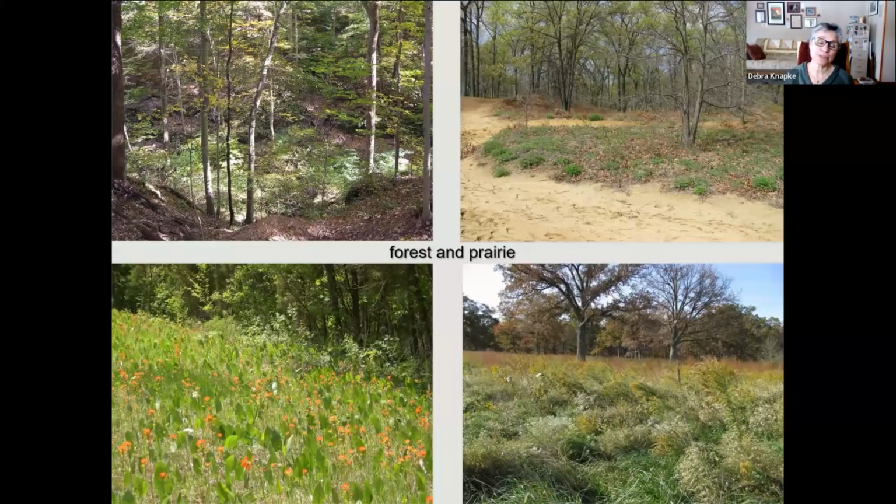And if you hear scratching and meowing in the background, it's because my cat wants in. When I am sitting at the computer, he thinks that my lap is his territory. So please ignore that if you hear it. It's the human element of Zooming, or the animal element of Zooming.